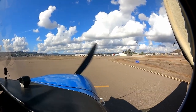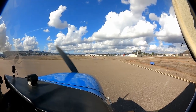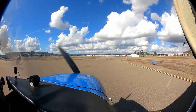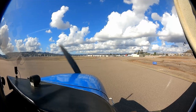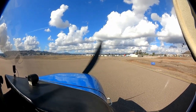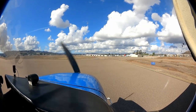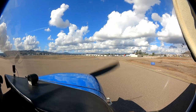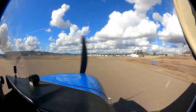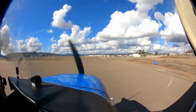Real quick, since we didn't check them earlier. Okay, mine are good. Okay, setting it right at 1,000. Alright, so taxi is complete. So we're now on Oscar, and the key differences were 3005 for altimeter, and what was the wind direction? 270? 220 at 7. At 7, got it.